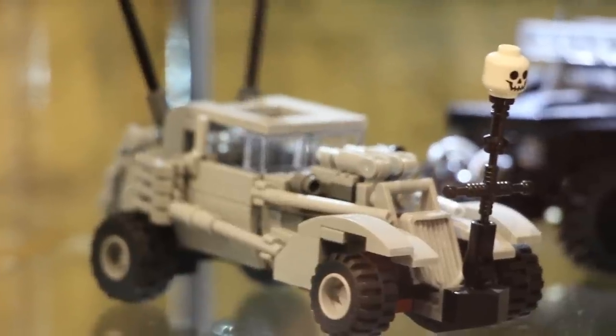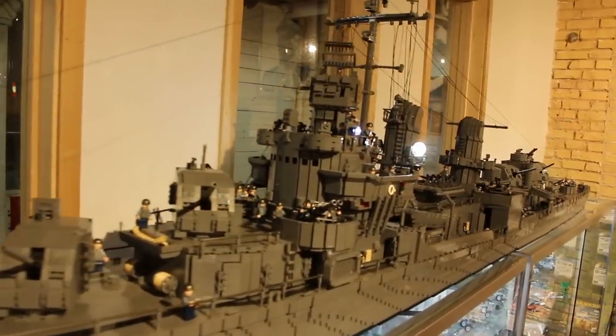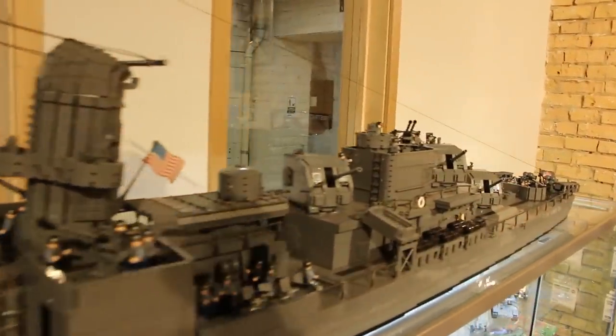We make sets, we make displays, and Brickmania is just the culmination of all this passion that we have to build the next level buildings. This is the Brickmania HQ. We have stuff all over. We have a store in Chicago, but really right here, you're in the headquarters of Brickmania. This is where all the magic happens.